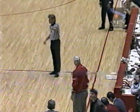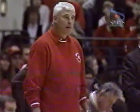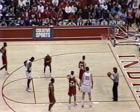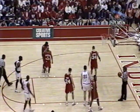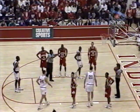See, Coach Knight not very happy. His players getting in position, they're taking that charge, and then they're not getting the call. Coach up discussing that with the officials. That's a big part of Indiana's defense, is to get in position and take that charge. And if you're not getting it called by the officials, it's very disappointing for the coach.